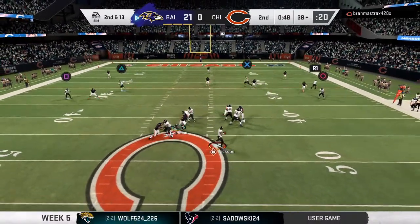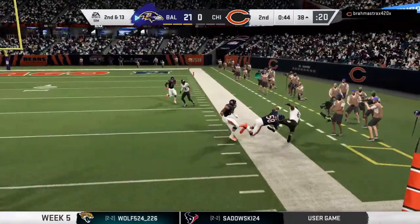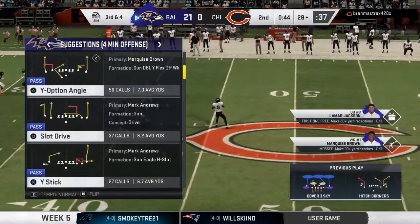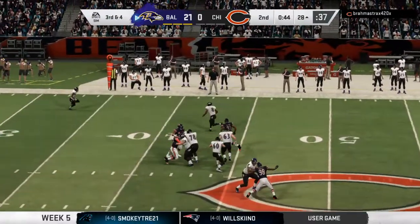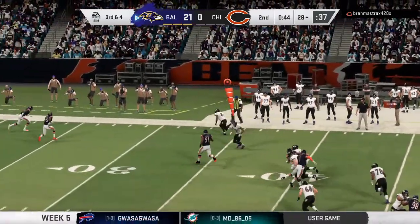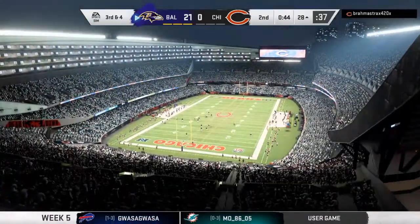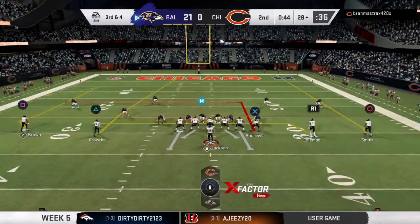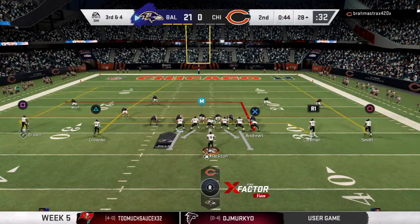Here's Jackson. From the gun, he'll throw. Flushed to his right. He'll try and run it. Well, he is out of bounds inside the 30. Okay, he's not going to get the first down, but this is still a nice job of buying some time and then running to get to the sideline and get out of bounds and avoid the big hit. Well, they were handed great starting field position on this drive, but now they face a 3rd and 4.